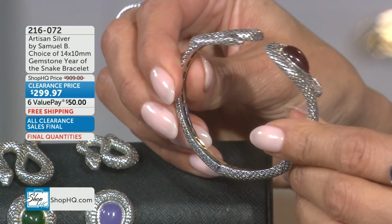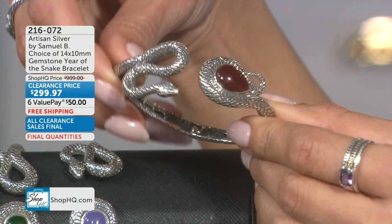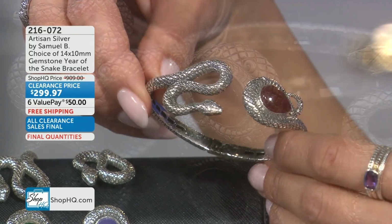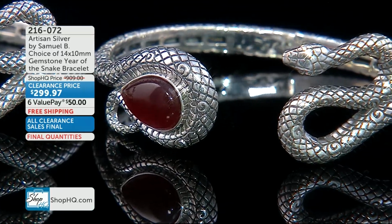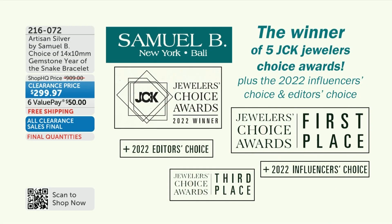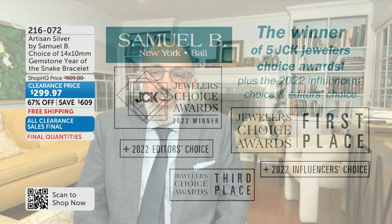The JCK Jewelry Show that happens every year in Las Vegas, they always nominate and select winners of jewelry design awards. And Sam has won, is it 5 of those awards now, Sam? I've won dozens of awards between the different international and trade shows. I owe a lot of them to my artisans, because they really deserve the awards. They put their heart and soul into these creations.